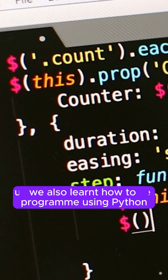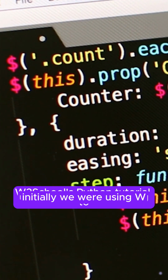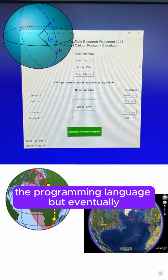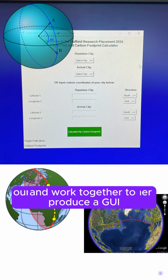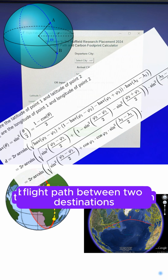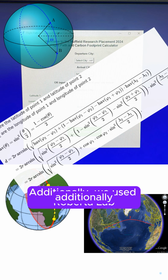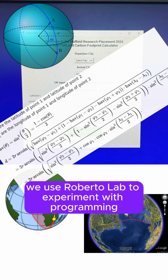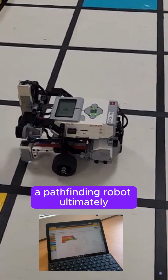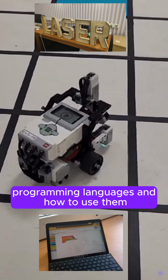We also learnt how to program using Python, which for the most part was a new skill for all of us. Initially, we were using W3 School's Python tutorial to introduce us to the basics of the programming language, but eventually we were able to develop our skills and work together to produce a GUI that can calculate the most efficient flight path between two destinations anywhere in the world and the carbon footprint produced by the flight. Additionally, we used Roberta Lab to experiment with programming an ongoing project taking place in the university, a pathfinding robot. Ultimately, as beginners to programming, we have learnt a lot about different programming languages and how to use them.